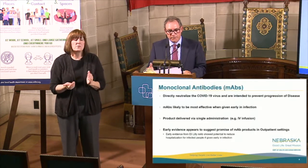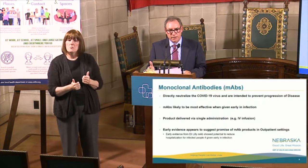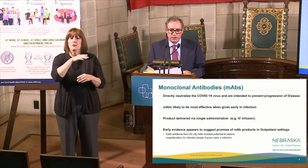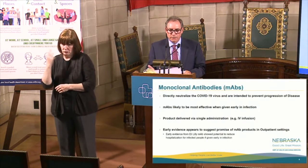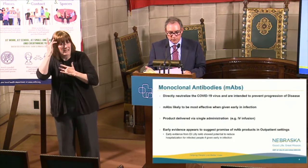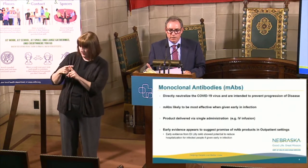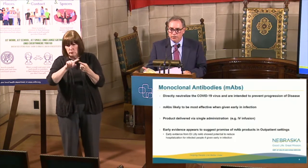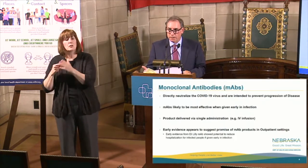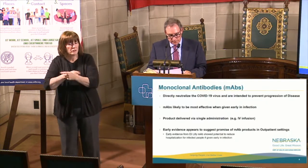Again, the studies now show that it's mainly given to patients on an outpatient basis to try to prevent that patient from getting ill enough to come into the hospital. So it's given right after a patient tests positive. Within the first 7 or 10 days, it's been shown to be effective to keep that patient from developing an illness severe enough to be hospitalized.